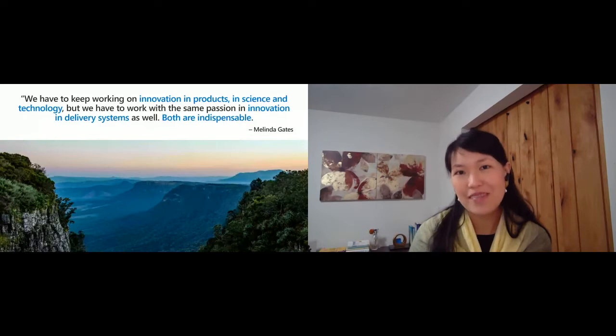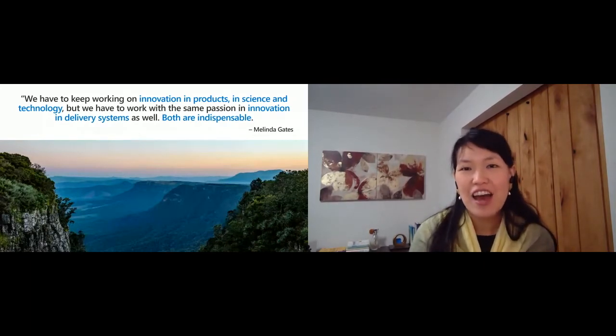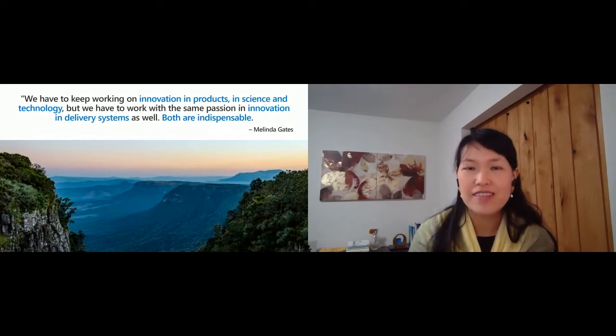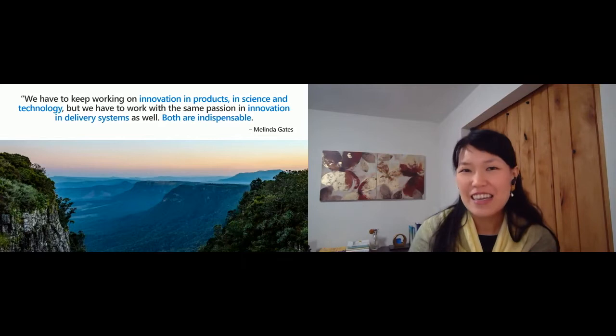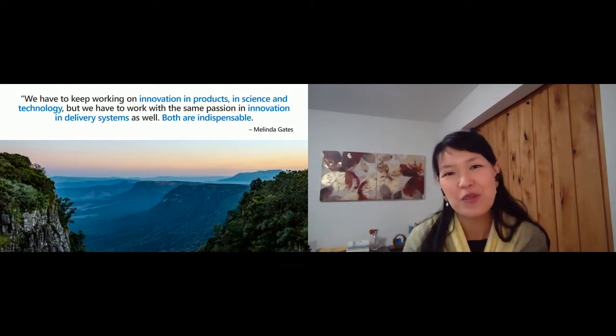Both are indispensable. And so while we're all here, many of us are in technology, we run and lead technology companies, focus equally on how the technology that you're building is reaching your end users or your intended community beneficiaries. The delivery systems are ripe for innovation, and so much more can be done if we think about that delivery process as well. So I hope you're inspired, excited, and ready to ask some bold questions and lead the way in building for impact for 2030.